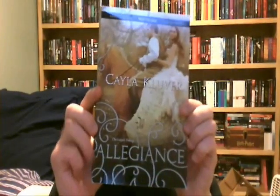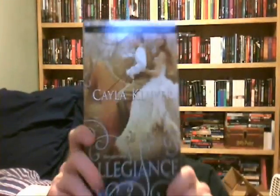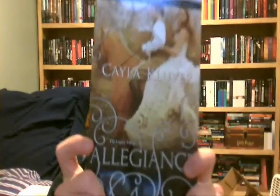And also from Harlequin Teen, I got An Arc of Allegiance by Kayla Clover. And this comes out in March. And it's the second book in the Legacy trilogy. I haven't read Legacy yet, but I've heard it's really good. And I have it sitting over there. So both the books are really big, by the way. This one is 500 pages. And I think the first one is even longer. So yeah, really pretty cover, too. Harlequin Teen knows how to make covers.